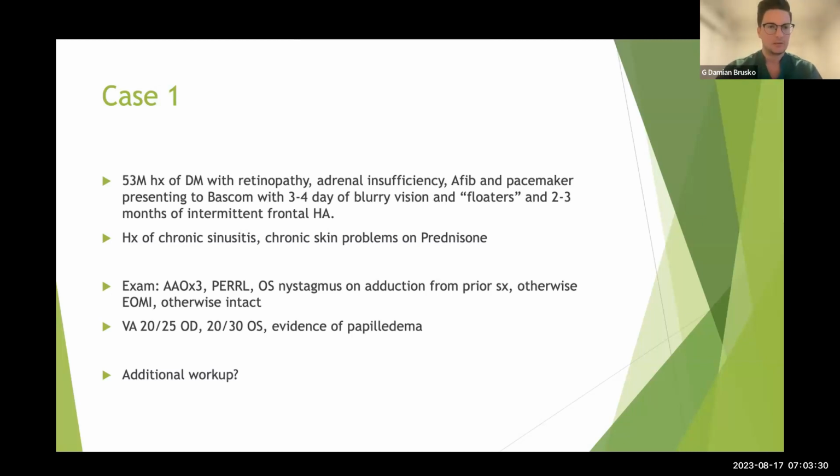Was initially worked up at Bascom. Of note, he's also got a history of chronic sinusitis, chronic skin problems. He's on prednisone. His exam is not anything too remarkable, and his visual acuity is actually pretty good, but he does have some evidence of papilledema. So you have this patient, sort of interesting story. What additional workup would you want?